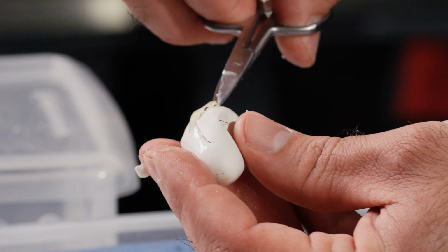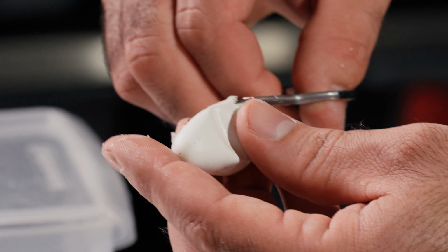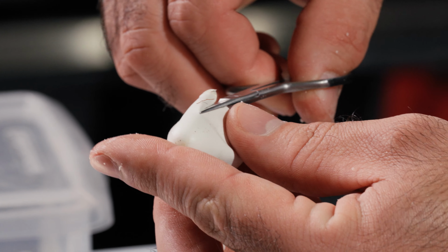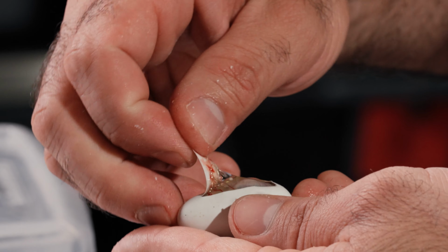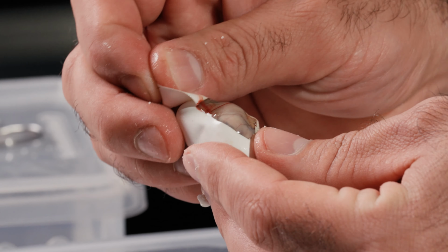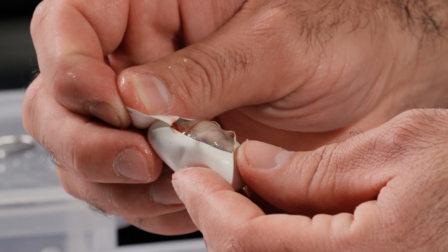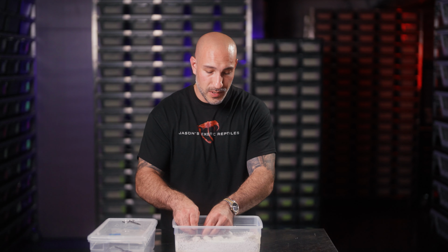Some people will also cut a flap, so they'll cut a window, and I'll do that just to show you what it looks like. So they'll cut a window in the egg, and then you can pull it back, so you don't necessarily need to pull the egg out. This actually looks like the snake was upside down, so I'm glad I cut this because this snake might need a little bit more assistance to come out. This is also another tessera, really good odds so far.